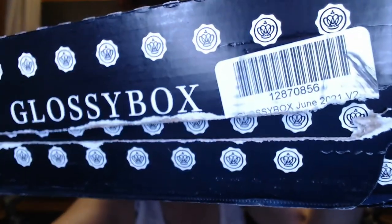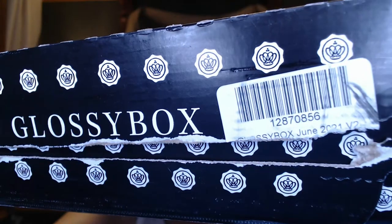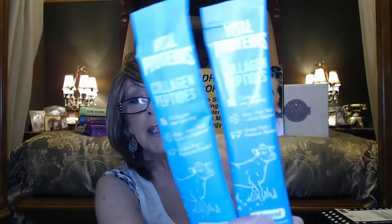But anyway, I don't know if it makes a difference, but on the outside of my box here, it does say June 2021 and version 2. So I don't know how many versions are out there. Maybe version 1 is for the young people and version 2 is for, you know, much more mature people. I don't know. But anyway, when I opened it up, I did happen to get some samples that they sent.